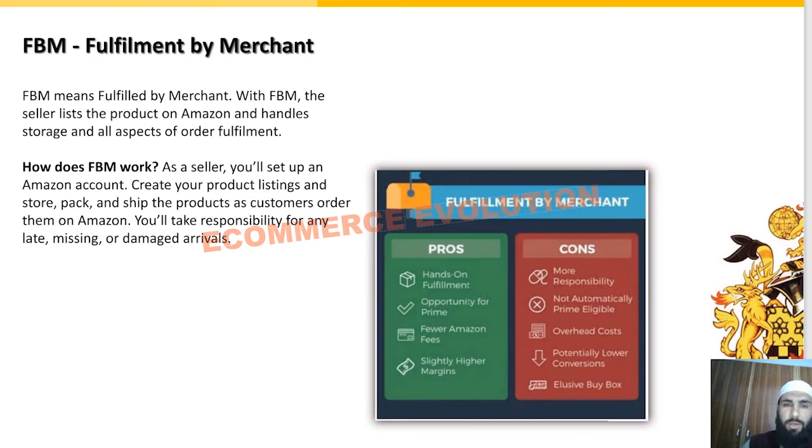Everything, you check the product, you inspect it, and when you send it, you can check that it's not in a damaged condition and nothing is missing there. So everything is in front of you. You can manage it easily and check and inspect that everything is going well.